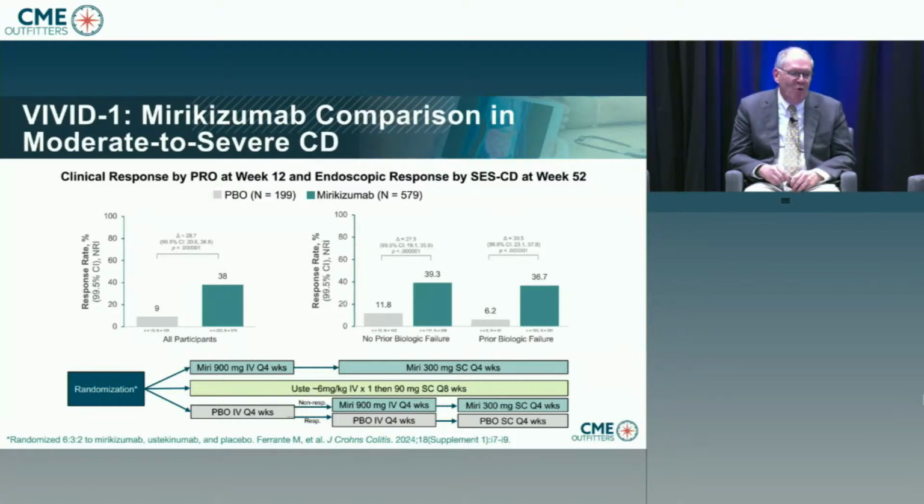The second endpoint was a PRO at week 12 and clinical remission. So here we have 2 clinical endpoints, removing the endoscopic endpoint. And here you can see about a 26% delta overall. And then in the non-biologic failure, the delta is about 21%. And in the biologic failures, interestingly, it's higher. And it's about roughly 31%. But the top line numbers are very similar.